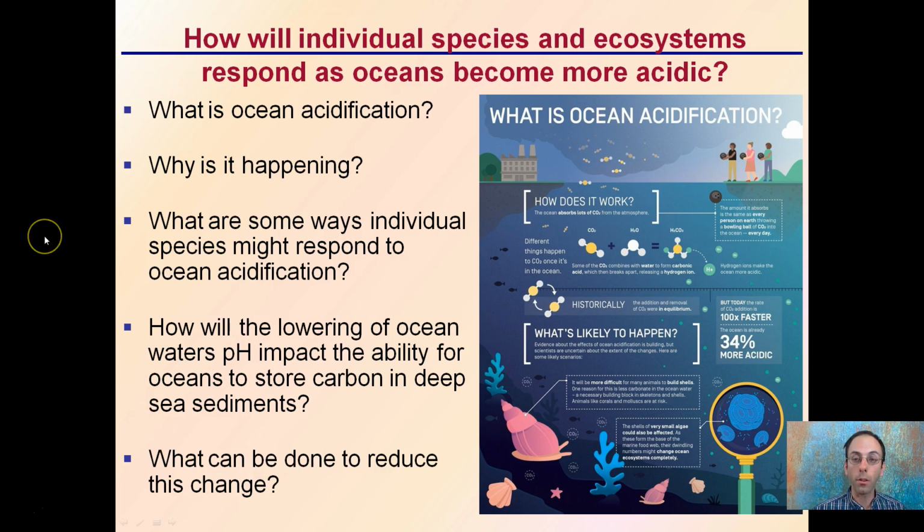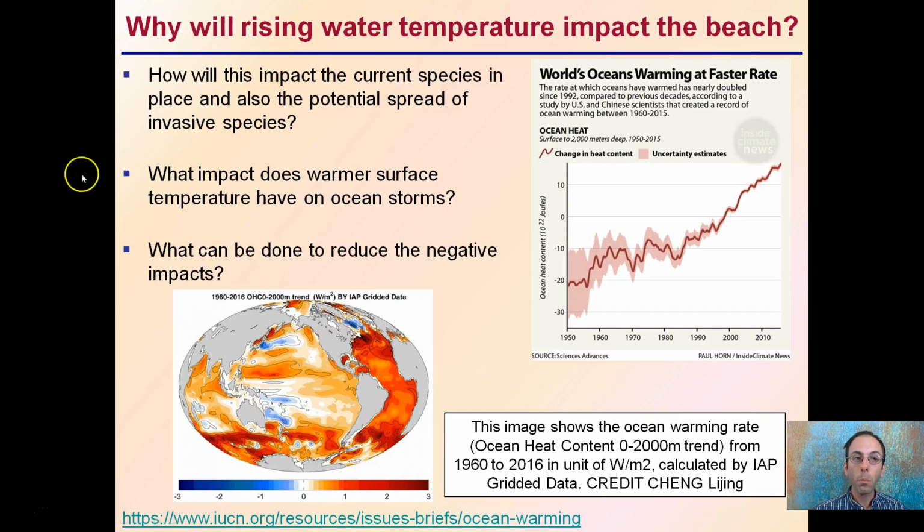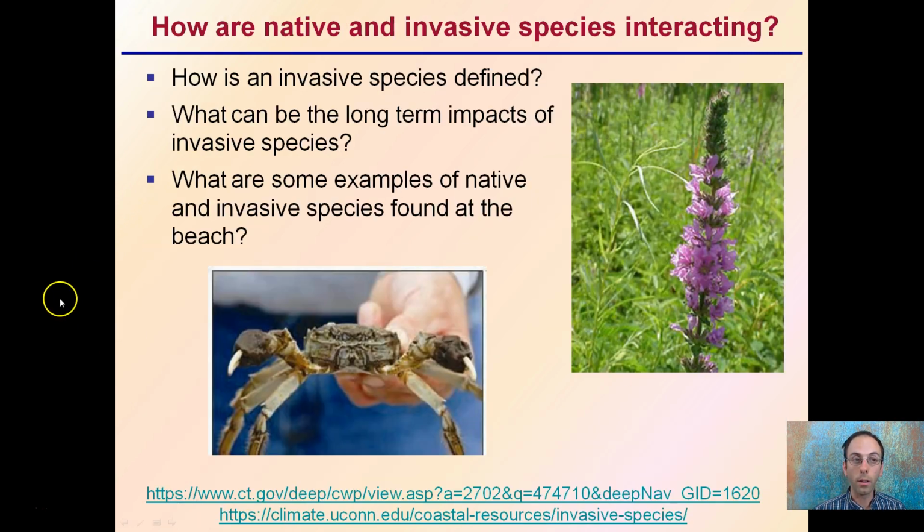Again, things we want to be considering as overarching themes amongst all stations. In addition, why will rising water temperature impact the beach? How will this impact current species in place and the potential spread of invasive species? What impact does warmer surface temperature have on ocean storms? What can be done to reduce the negative impacts? And again, a good link here and some data provided with you on this slide.